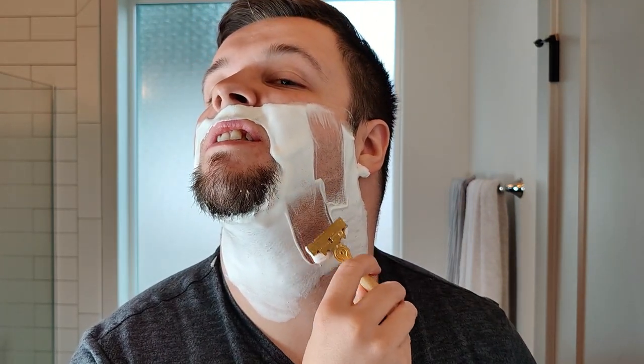Okay, Schick injector. This is on display as on a second use. I've used it twice before, and I really like how these shave. My criticism, and I understand why they're built the way they are, is I wish they were a bit heavier. It feels a little bit flimsy.